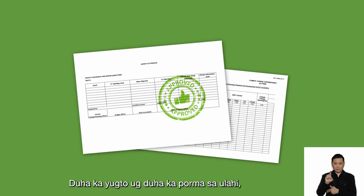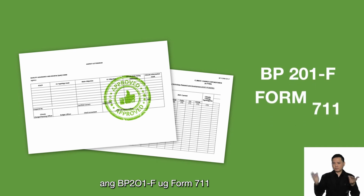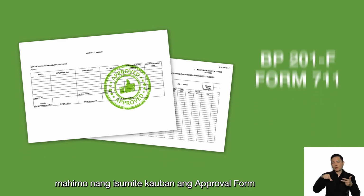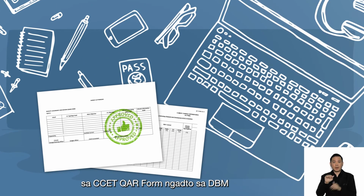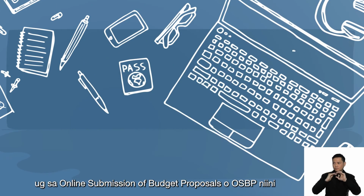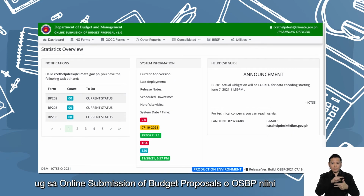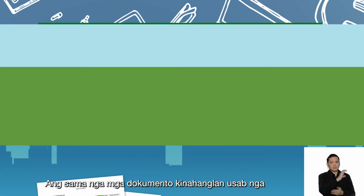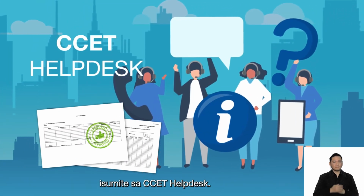2 stages and 2 forms later, the BP 201F and Form 711 can now be submitted along with the approval form of the CCET QAR form to the DBM and to its online submission of budget proposals, or OSBP. The same documents shall also be submitted to the CCET Help Desk.